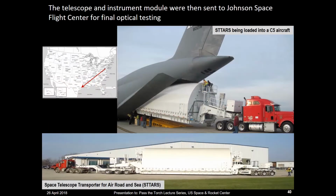With the instrument module attached to the telescope and folded up, we put it into a special shipping container that is truck mounted, and that shipping container gives the JWST all the special environment that it needs to stay healthy and safe. And we've designed this to fit inside a C-5 transport aircraft. There are only 3 physical aircraft in the fleet that can carry this particular payload. It fits in there. It's a pretty tight fit, as you can see here, but it does fit.